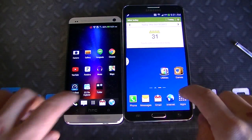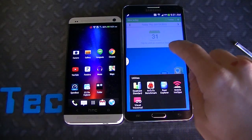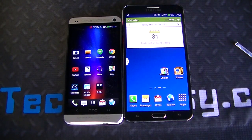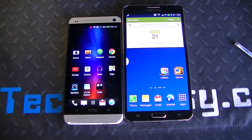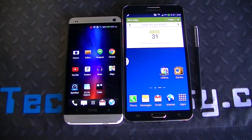Alright, so plenty of other features here, right? I mean, both devices have their own unique feel, and I have a decision to make about whether I'm going to keep the One or the Galaxy Note 3. So I want you guys to help me. Which one should I keep? Should I keep the One or should I keep the Galaxy Note 3? Keep in mind I can't keep both. Alright, so which one is it? The One or the Note 3?